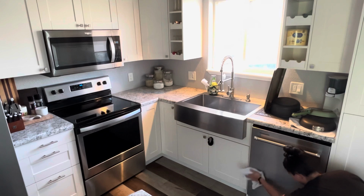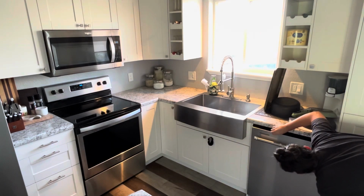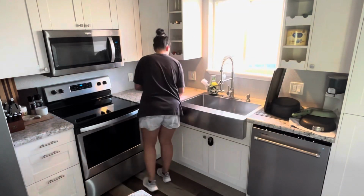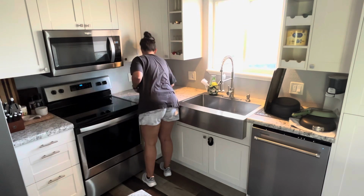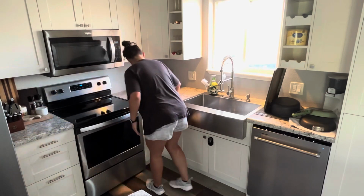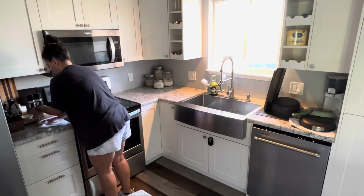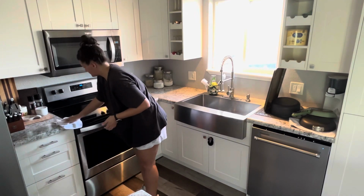So after that, I'm going to just wipe everything down. Like with the microwave, I just noticed my stainless steel was just not looking so hot. I didn't have a ton of time, so I didn't want to wipe down all the cabinets one by one, but I did do the microwave and the front of the dishwasher with the Mrs. Meyer's multi-surface spray, nothing special. And then I'm just going to wipe down the rest of the counters as well.